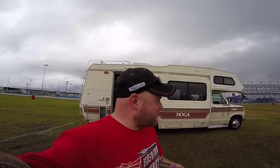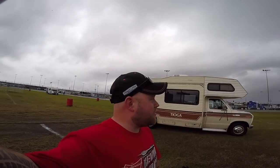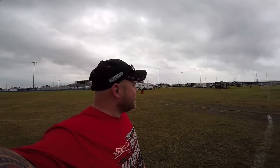Well, here I am inside the Daytona 500 track. Jax and I are just checking it out here. It's been raining a lot, but it's kind of just off and on right now. There's not a whole lot of RVs here right now because it's Tuesday and it's still early, but this place is gonna be packed.